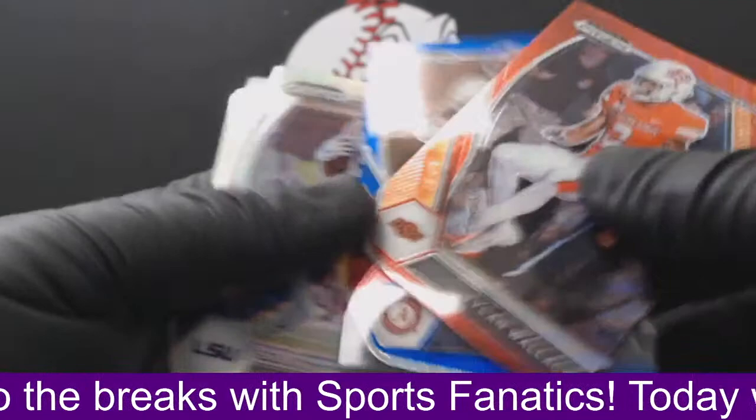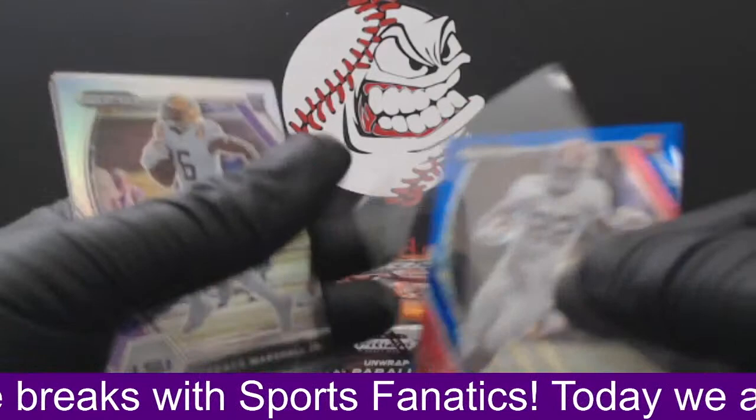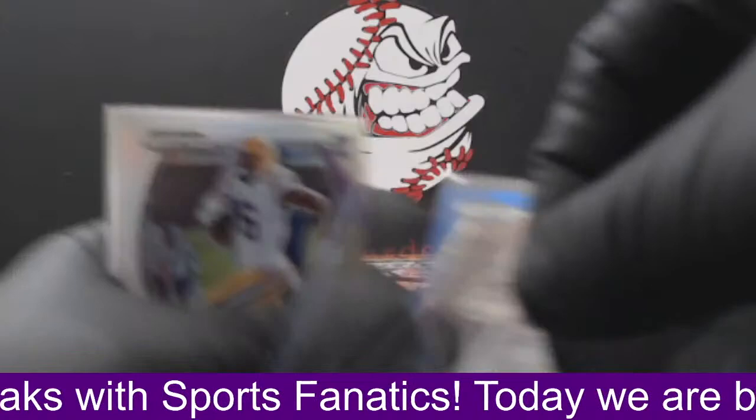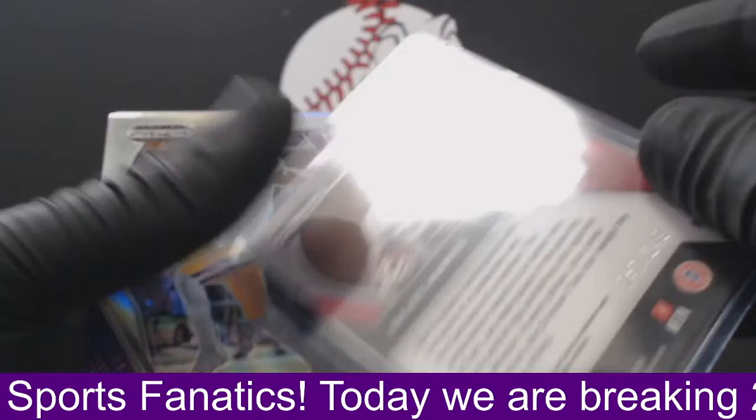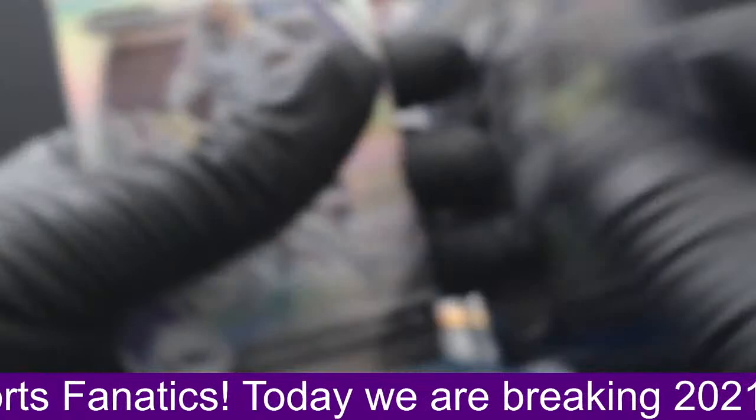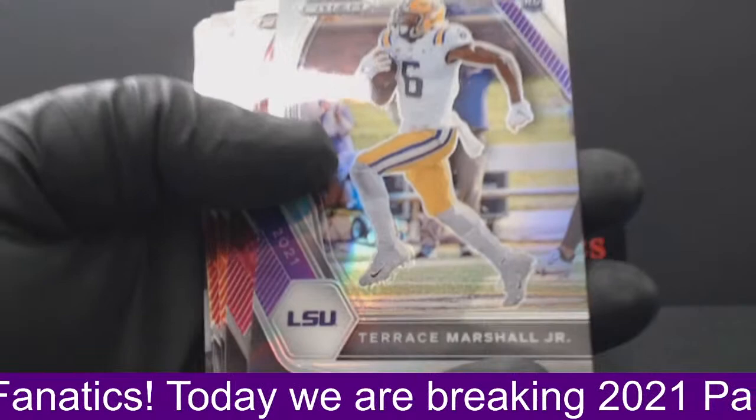We have a... Ooh, check this one out. We have a Najee Harris blue for the Steelers. Najee Harris blue, numbered to 249. Nice rookie. Terrence Marshall for the Panthers.